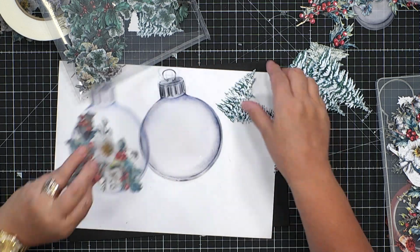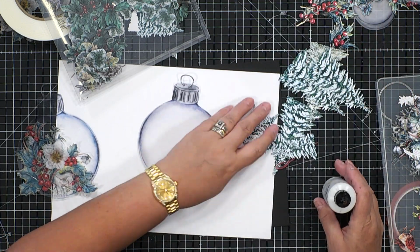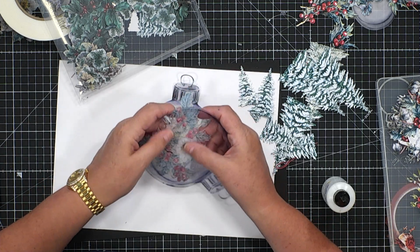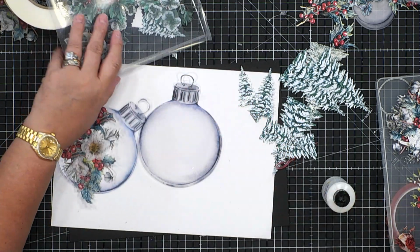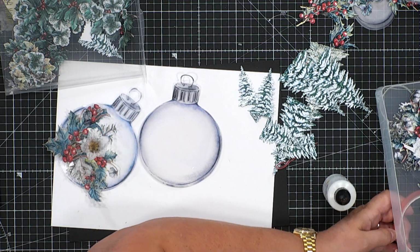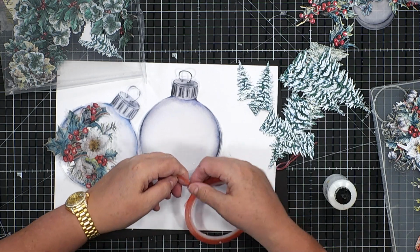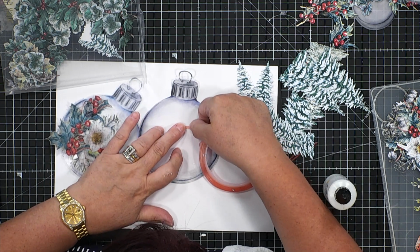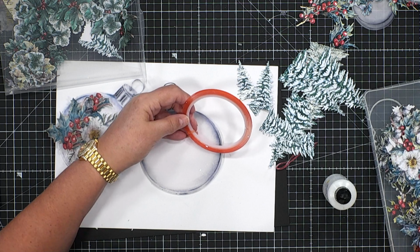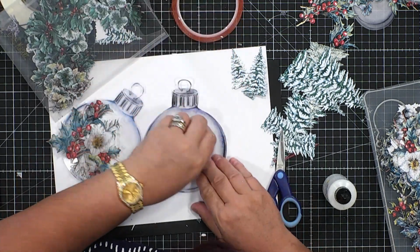I'm going to show you how I would glue this one. So first of all, when you glue onto vellums, you can end up with a little bit of water underneath, and it can sort of get a little bit crinkled. So what I'm going to do is use my red liner tape, and I'm just going to start off with a small little strip of it here, and reach the scissors. And this is how I would line everything up.